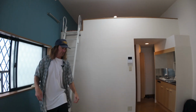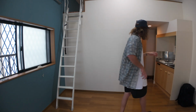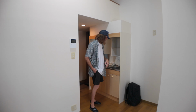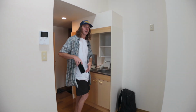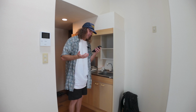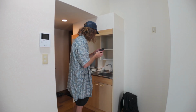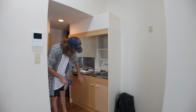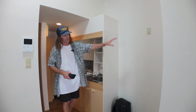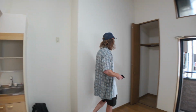Now, you've got a nice little kitchen. This building is a little bit older, actually. Let me have a look. I know this building's had a bit of a renovation in the past. It's about 21 years old, built in 2004, but the kitchen's kind of nice. It is pretty basic, a 1-burner system setup. You've got space here for your fridge, which is okay. And then you've actually got quite a deep wardrobe here.